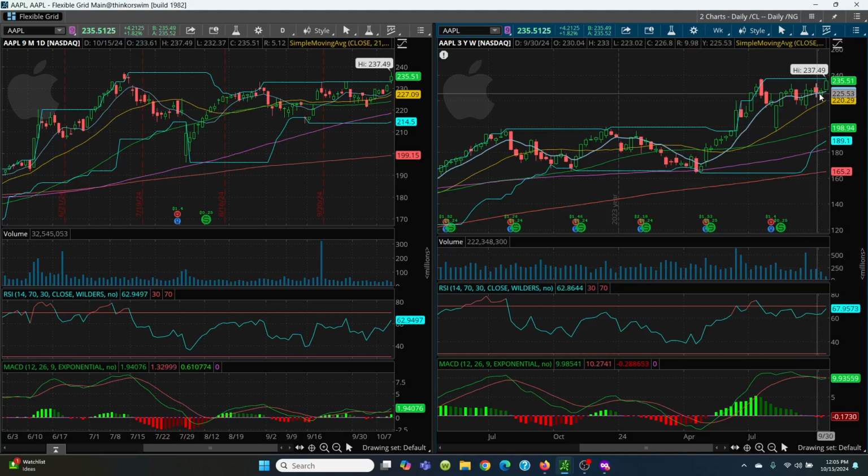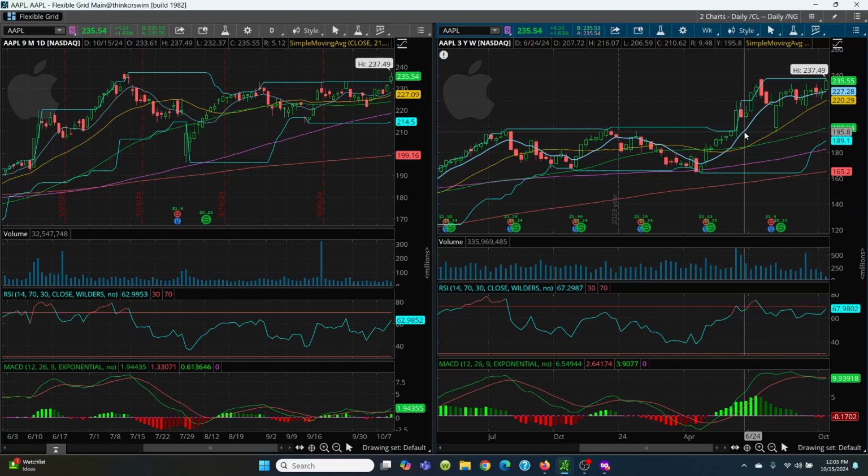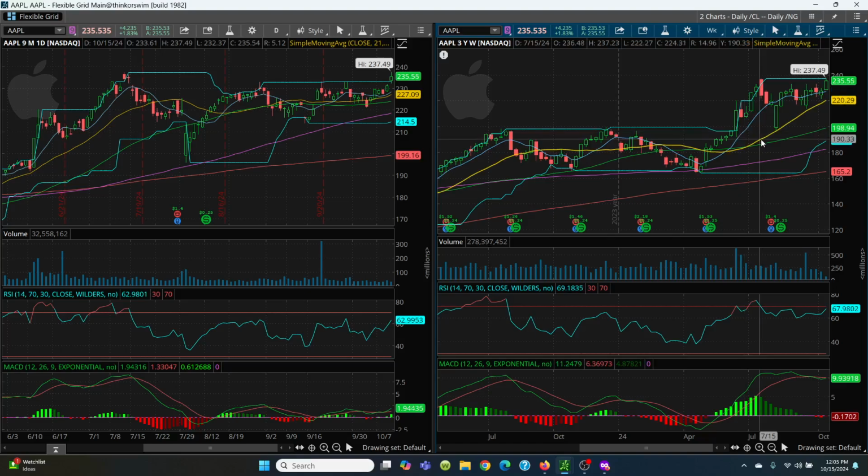Now, let's just look at the downside. Well, your key level here is going to be right here, this 8-day, 227.28. You have to close above that. And then your next level there is going to be that 220.29.